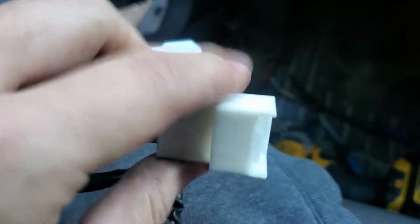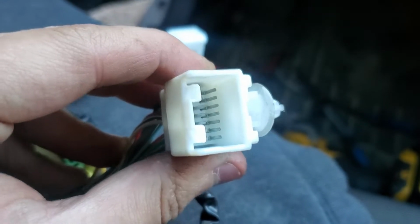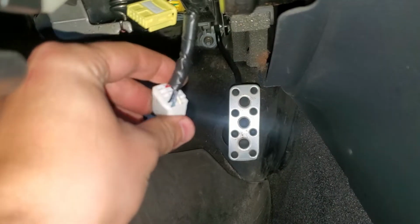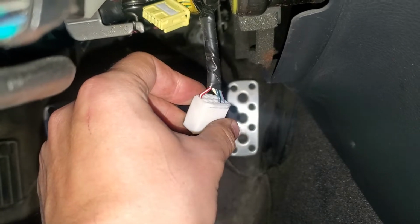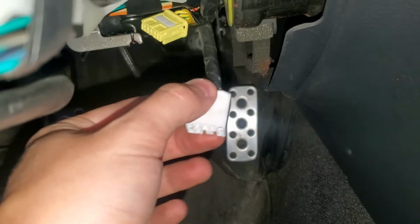But what I've decided to do is I'm not going to do that. Because this connector has so many outputs, I'd rather keep the connector. So then I was going to modify this connector down here, but as you can see, there's only 4 wires. This is because we don't have all these steering wheel controls, so there's only a couple of wires. I was going to cut this off and modify this, but then I decided to do something else.